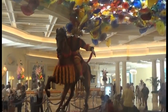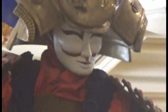Glasswork flowers. And, Guy Fawkes Samurai, from the look of it. This is in the lobby. This is the lobby of the Bellagio. It is beautiful, as Mom said.